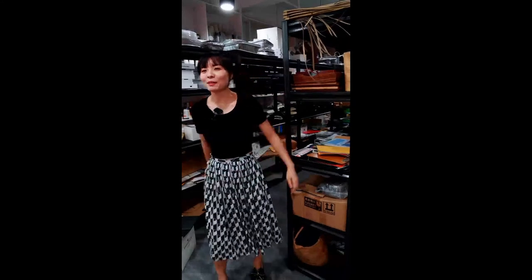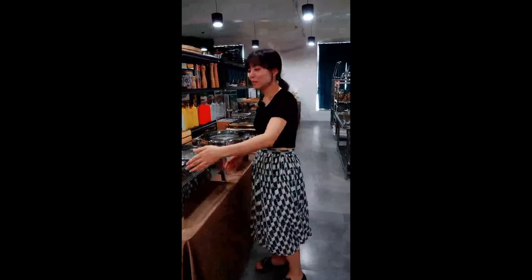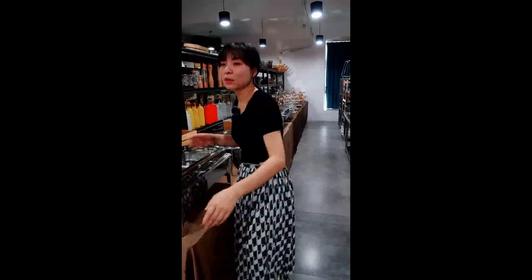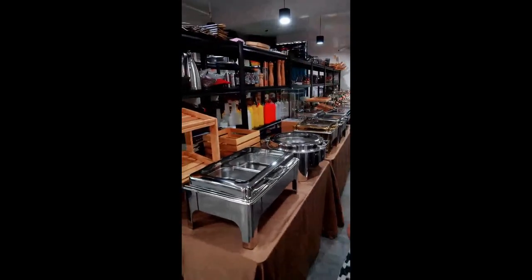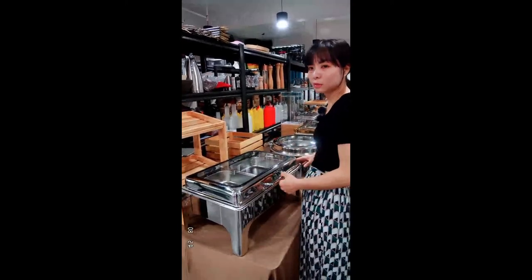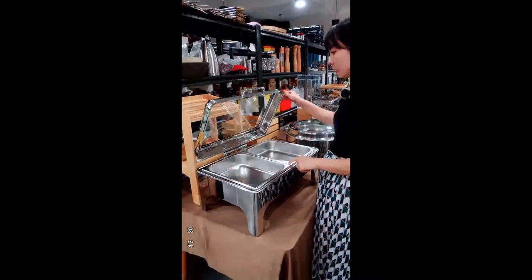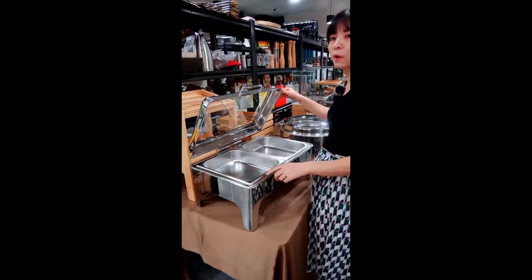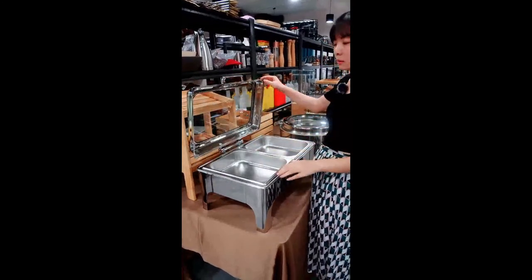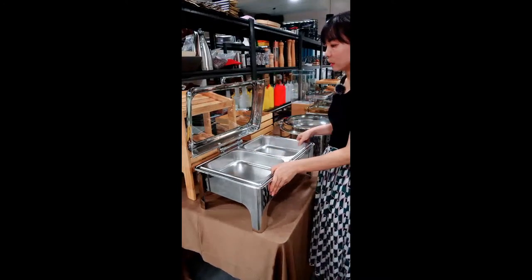This product is all for the buffet. As you see, for the restaurant buffet, Western restaurant. The first is a hot section. It's a 304 stainless steel material. It can hold some hot food.